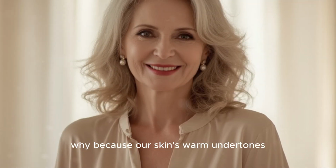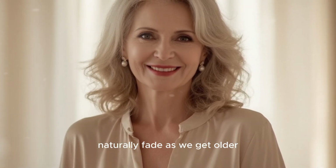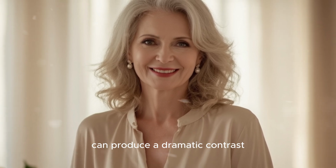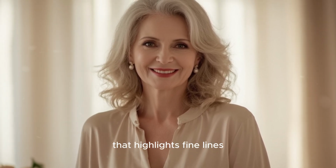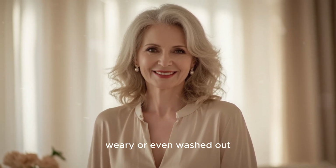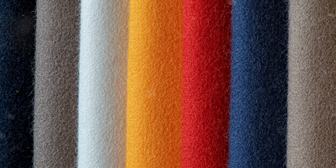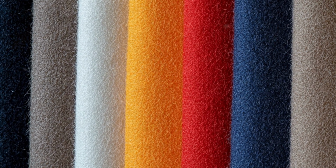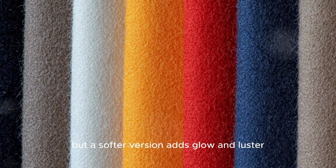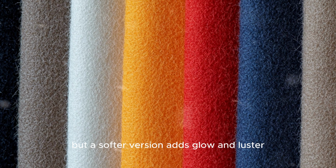Why? Because our skin's warm undertones naturally fade as we get older. Pure white, a chilly and strong color, can produce a dramatic contrast that highlights fine lines, wrinkles, and shadows. Instead of brightening your face, it may make you appear paler, weary, or even washed out. Notice the difference? The dazzling white almost overpowers the skin's inherent warmth, but a softer version adds glow and luster.